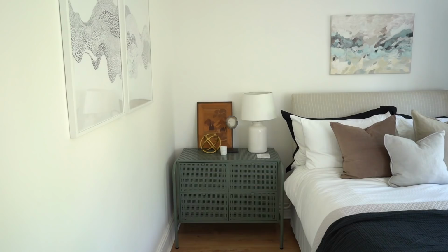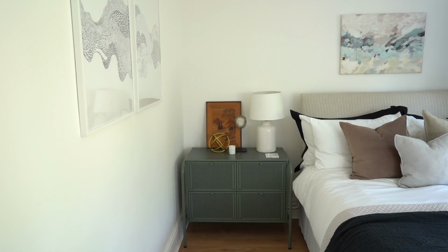So instead of having a bedside either side of the bed, we decided to go for a chest of drawers, which is just a really great space saving hack. If you can get one like this one behind me, which is a nice height for a bedside, it just works perfectly to add extra storage into the room.